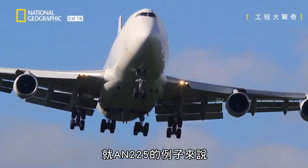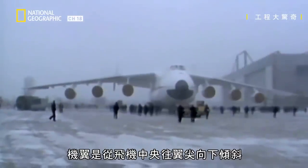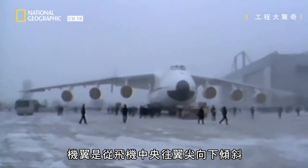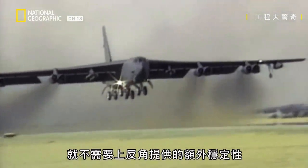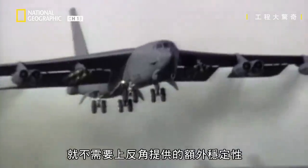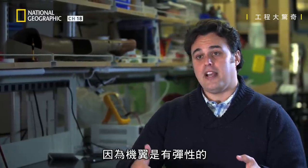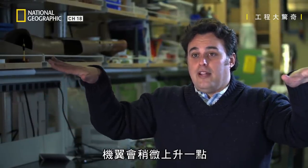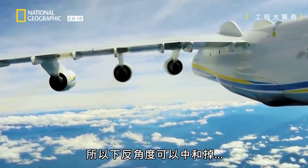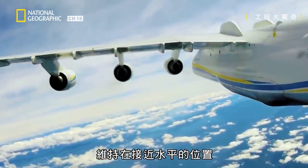In the case of the AN225, another similar military cargo type aircraft, the designers use an anhedral wing shape, which is the wings sloping down from the center of the airplane out to the wingtips. The reason is that carrying heavy loads negates the need for the extra stability that an upwards dihedral angle would give. But also the wings look more anhedral than they're going to be in practice when the plane is flying, because the wings are flexible. And when the wings get loaded by generating lift, they actually will rise up a little bit. So the anhedral angle is to kind of balance out the natural deflection you get of the wings under lift, so it kind of evens out to about level.